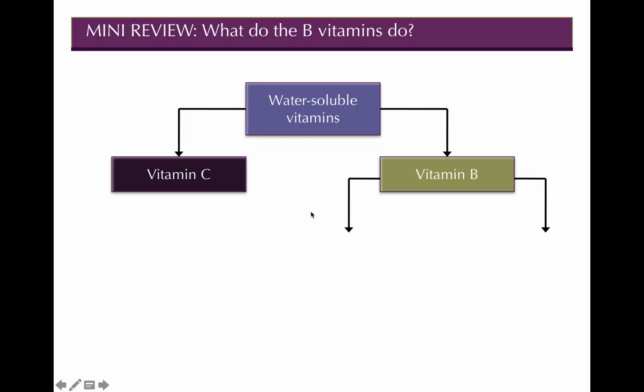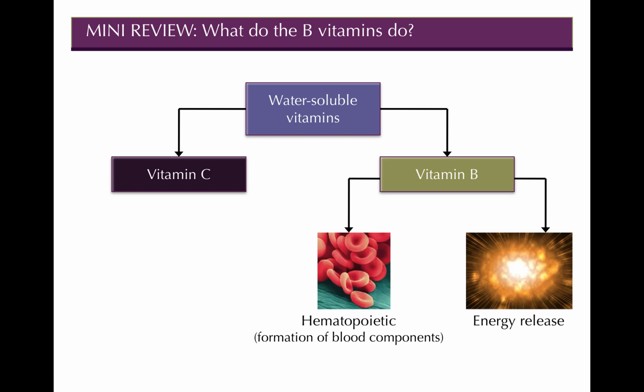So remember, water-soluble vitamins are basically just vitamin C and then the 8 B vitamins. And what are the two major functions of the B vitamins? So what's the one that we went over today? That's right, energy release or energy metabolism. So basically the main point of the B vitamins is to help the Krebs cycle and glycolysis keep on moving along. And then the other major one is formation of blood components. So that's folate and B12, and we'll talk about that a little later.